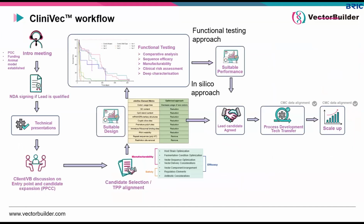This is the CliniVec typical workflow. It will look slightly different to everybody, but this is the general concept. It comes from different scenarios. Basically, we want to give you, the developer, a checklist. We want to cross-examine different things.